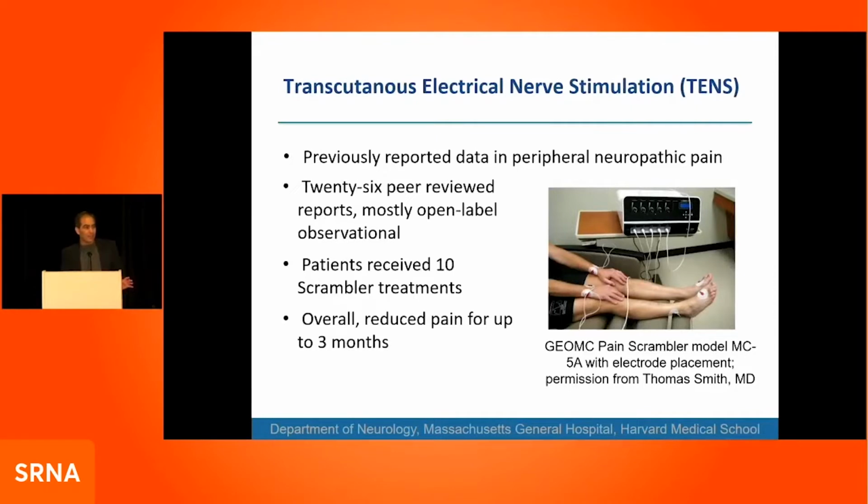The device we used is called Scrambler, and it's not going to be the one that you'll use. This machine costs $250,000 for an academic center, and I heard that if you're not an academic center, you're just a private practice, it costs $1 million. So this is not going to be the machine that you'll probably see unless you have millions of dollars, in which case please donate it to the SRNA and we'll do great research with it.